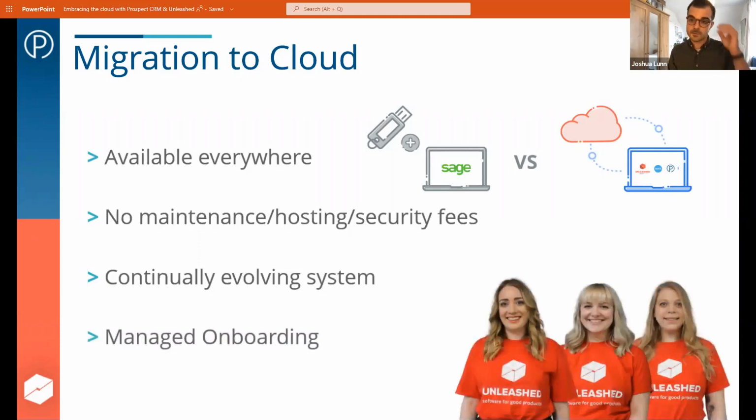And then the very last thing, just on migration to cloud, and this is where we help to address the challenge of migrating, is managed onboarding services, managed implementation services. With Unleashed, certainly, you would have a single point of contact here. A lot of these SaaS businesses will do things over screen shares, over video calls. But the last 12 months have shown that that really doesn't need to slow anybody down in getting things done in business. We can get you set up in a matter of weeks.